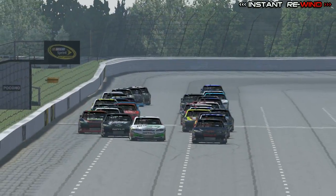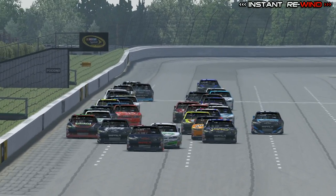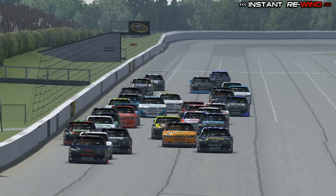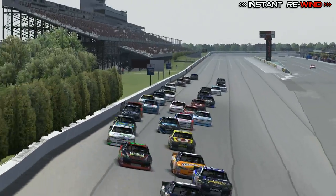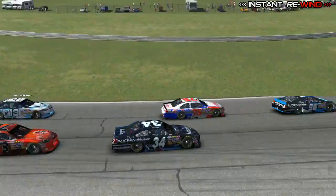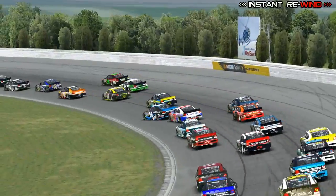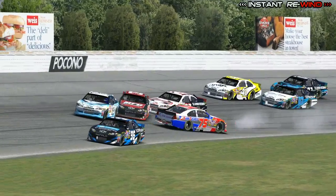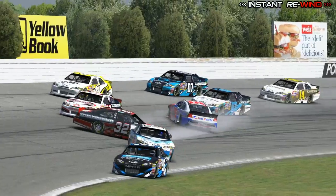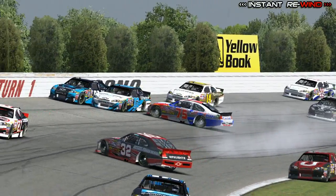The 96 nearly spins. The 75 of Landon Huffman gets into him, and he goes for a ride. 32 of Paul Kashiba, who's had a pretty solid season so far, pretty quiet season in the 32, he goes for a spin. Andrew Fayesh, the 3rd, this is his home track. He's going to go for a spin as well, but not a whole lot of huge damage to any of these race cars. Nothing a little pit stop can't fix, I don't think.